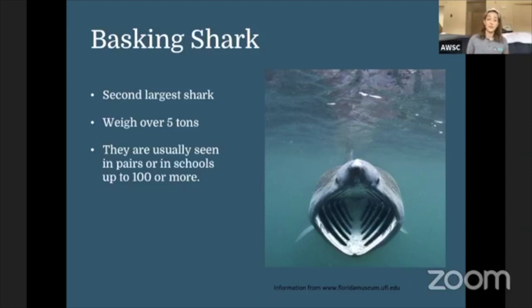Could you imagine seeing a group of 100 basking sharks or more? That would be insane. And that is definitely something on my bucket list that I would love to go see and watch them feed. But what is special about the basking shark is that even though they're so large, they're a filter feeder. So they eat the zooplankton in the water.